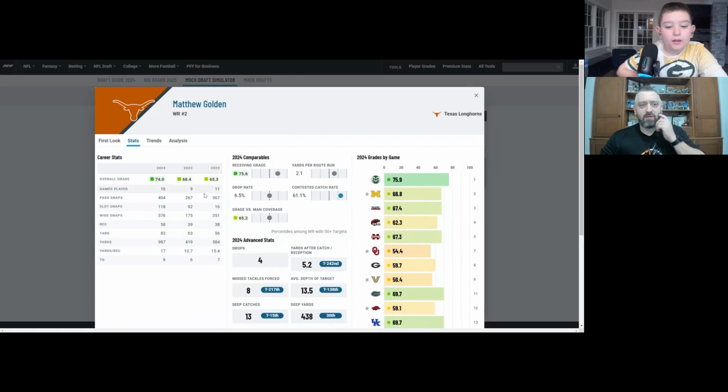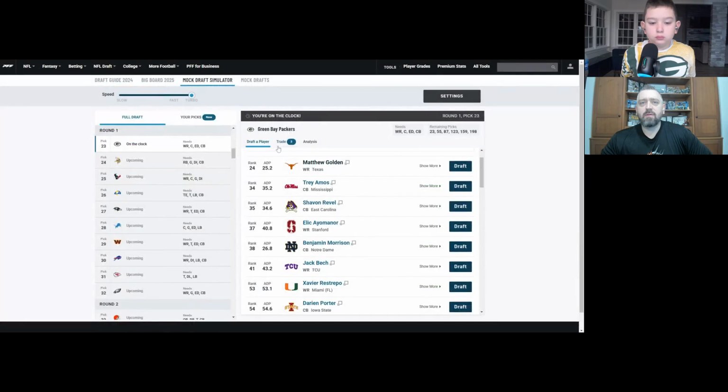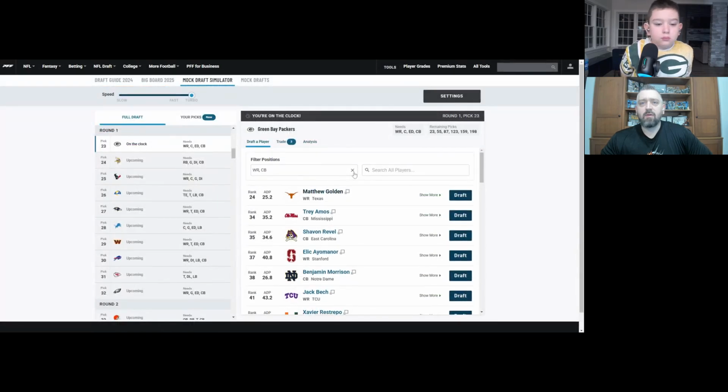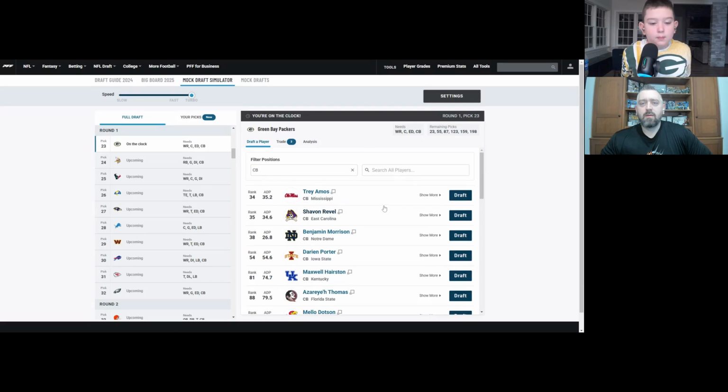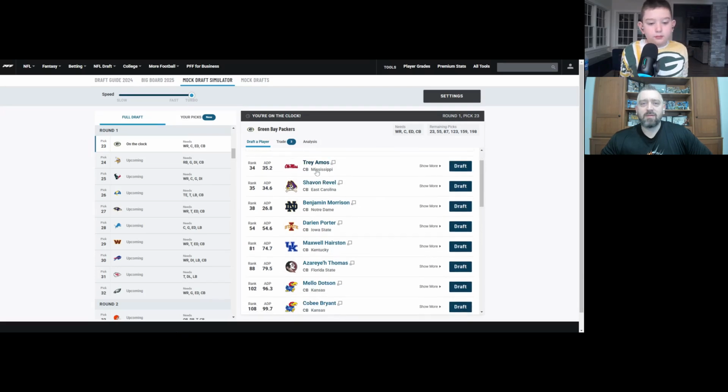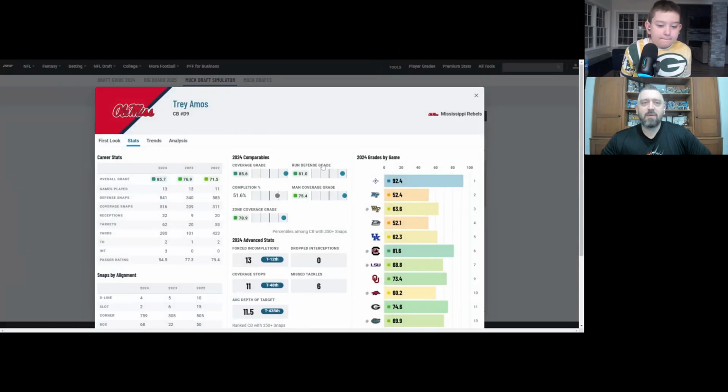Graded out at 74 this season. His receiving grade is 75.6. Hang on, we just looked at Golden. I want to look at corner specific here. Trey Amos. Again, he's probably not a first-round guy.